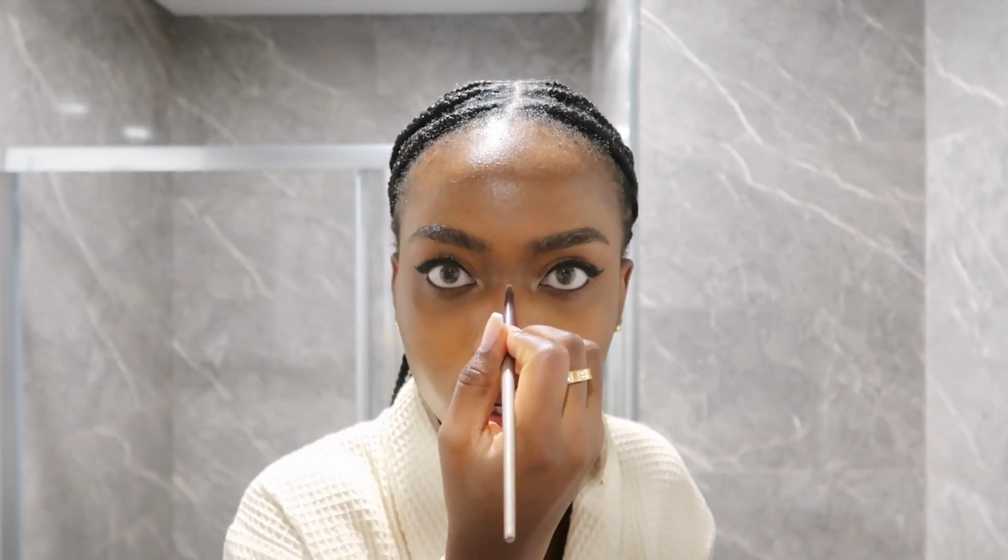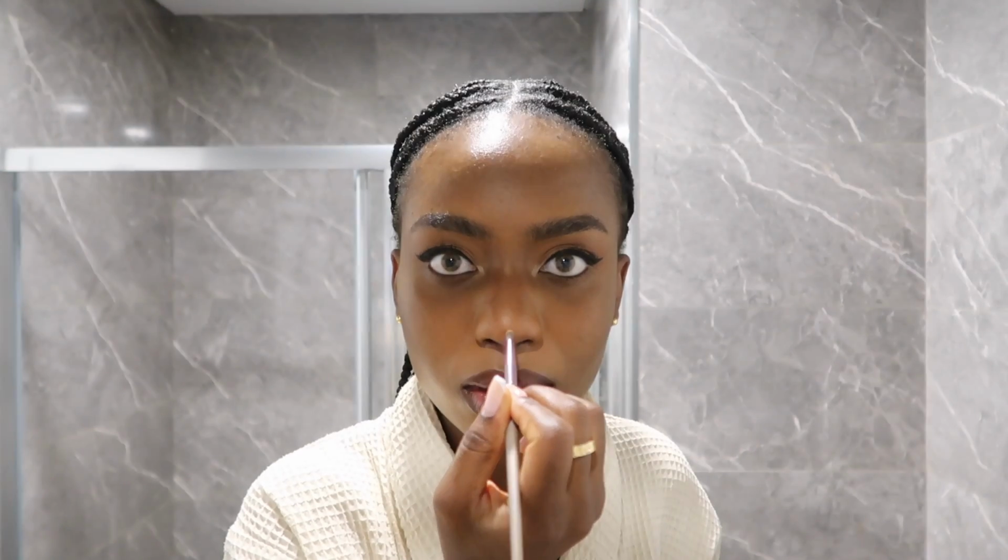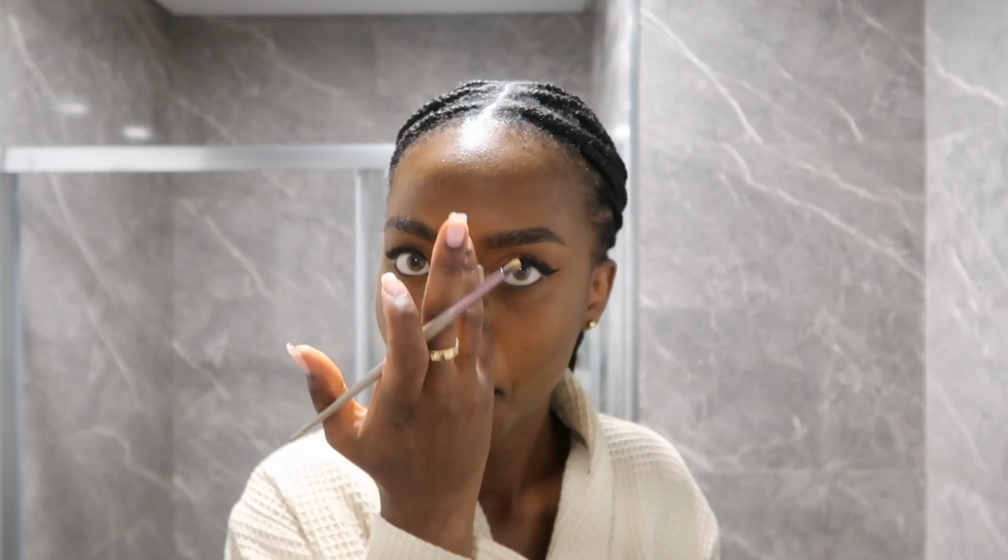I hope I didn't ruin it. And then I go in with the brown one and highlight my nose. And here I just highlight the places the light hits when it shines on my face. My very simple makeup routine.